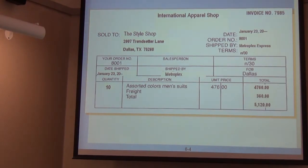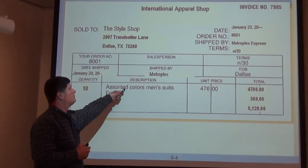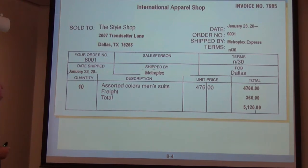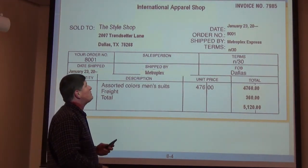Okay. This is an invoice from the style shop, and this is where we went out and we bought 10 men's suits. Okay? International Apparel Shop sold to us. We are apparently the style shop. We bought 10 suits. There's a couple of elements that I want you to be aware of here. This is a pretty typical invoice.